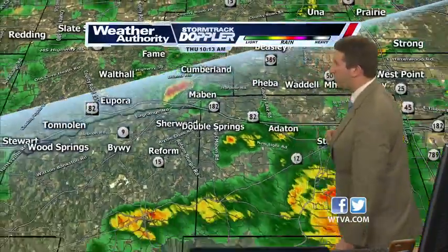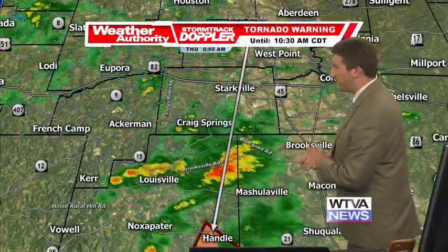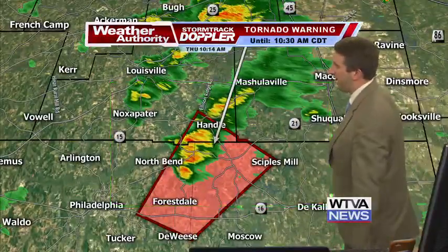Let's zoom out a little bit more and try to get another grip on the rest of these storms that are in our area. Let's revisit the one down here into Winston County just to make sure we're touching on that.